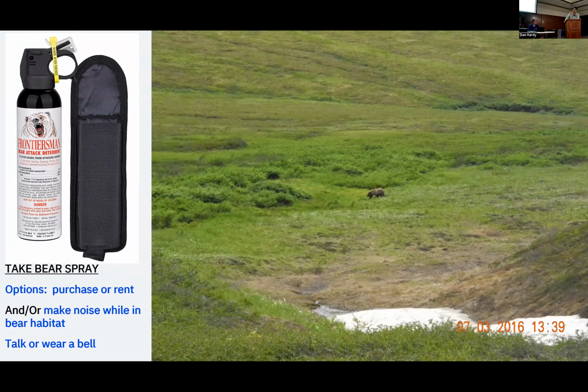And he snuffed around and tore up things. And I mean, he was not a happy man, right? So I was glad to be away from him, right? I recommend you take bear spray. You cannot take bear spray on the plane. It's sort of a hazardous material.